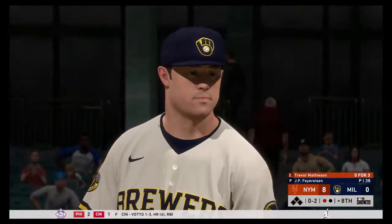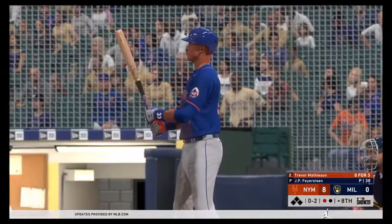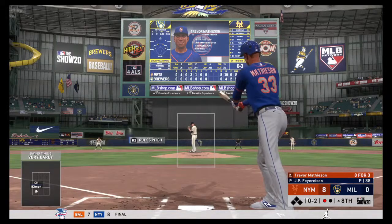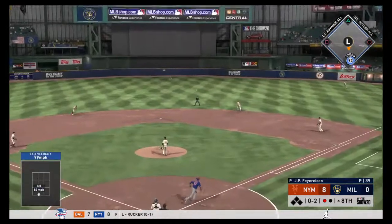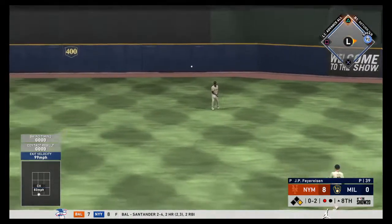Behind 0-2 now. Well, he's following the code, not to miss down and in to a lefty. Everything on the outer half of the plate. Here's the 0-2. Line drive, and that's a base hit into center field.